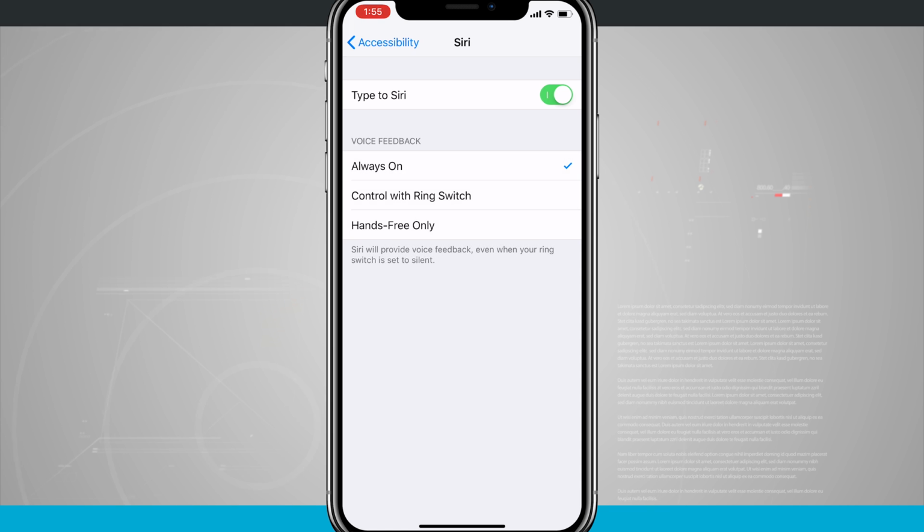So I have that set to always on just because I like to hear the voice feedback, but you could disable it with your silent switch on the left-hand side of your device. Now again, this is Type to Siri, so I had Type to Siri enabled. Now if I disable that and hold down the side button, you're going to notice that Siri goes back to voice dictation.